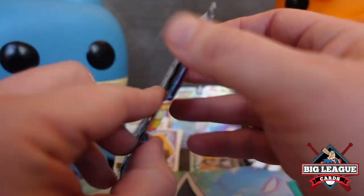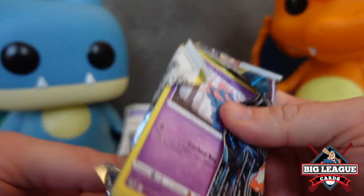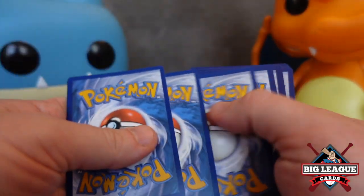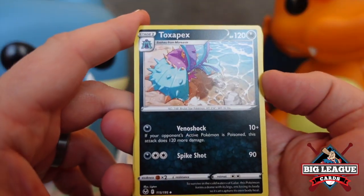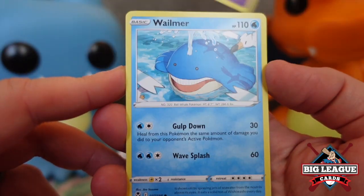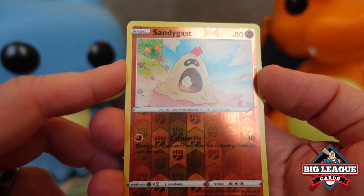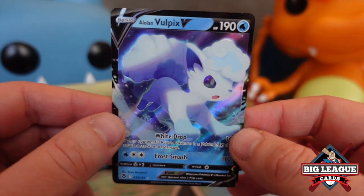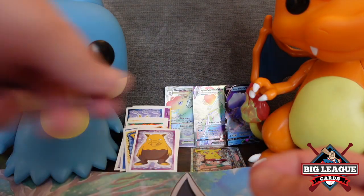Alright, let's move on to Silver Tempest. We'll see if we can get some redemption out of that first pack. And maybe hit Alluvia this time. Doubtful. Black code card though, so hope stays alive. 1, 2, 3, 4 to the front. Can we pull something? We might see something. Water Energy, Toxapex, Professor Laventon, Dracozolt, Mysterious Treasure, Murkrow, Emolga, Meditite, Reverse Sandy Shocks, and an Alolan Vulpix V. Alright, so it is something. Alright, with those nice rainbows there.